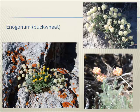The buckwheats, the eriogonum. Now, I didn't have a picture of it, but JD and Richard went over to southeast Oregon and have some pictures of one of these that is just as pink as you have ever seen. Just lays right on the ground and is just the prettiest pink I'd ever seen. And I didn't get to go with them and get those pictures. But there are, and this is another one that there's so many of them out there. But they're low growing.